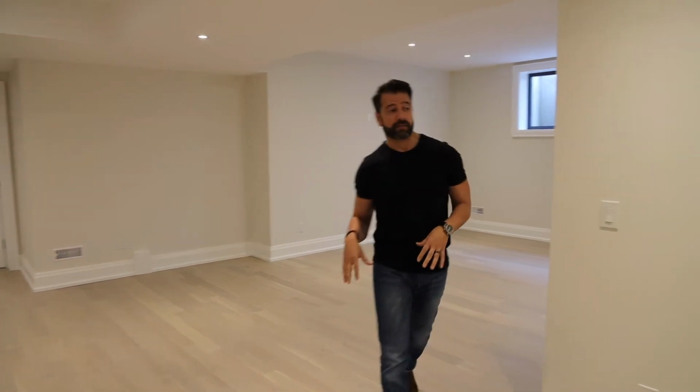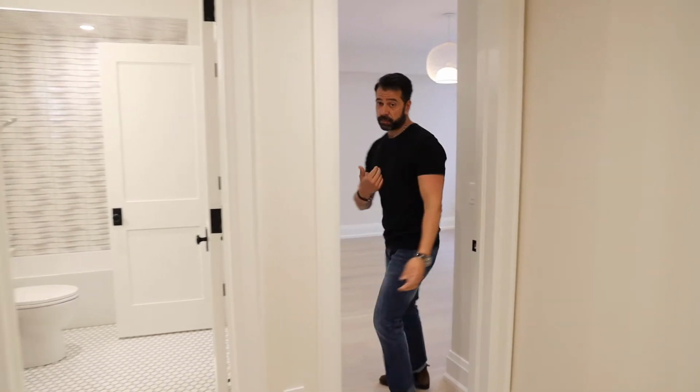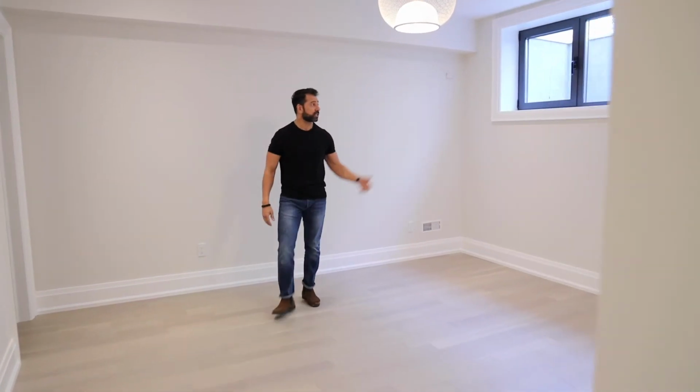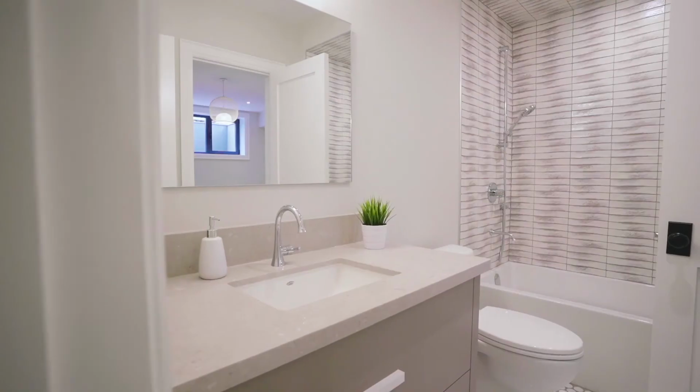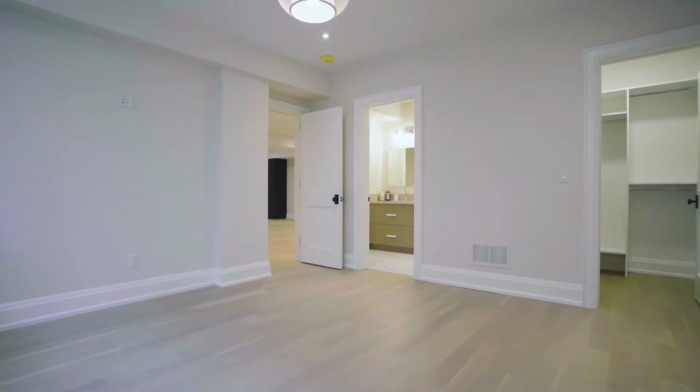We already have a beautiful bedroom suite in this corner. And I'm going to take a quick peek at it because I want you to see the size of this bedroom. Normally I wouldn't show you a bedroom in the basement, but look at the size of these windows. Look at the size of this bedroom. It has access to its own semi-private washroom, a huge walk-in closet. So this bedroom becomes more desirable in some cases than a bedroom on the second floor.